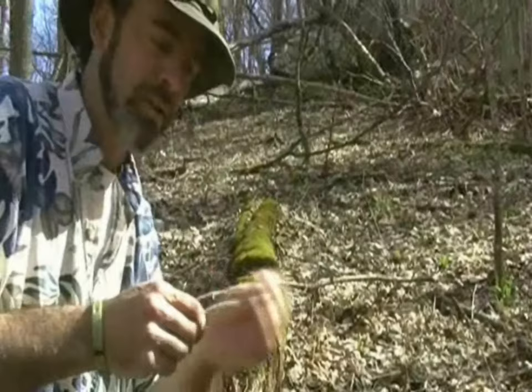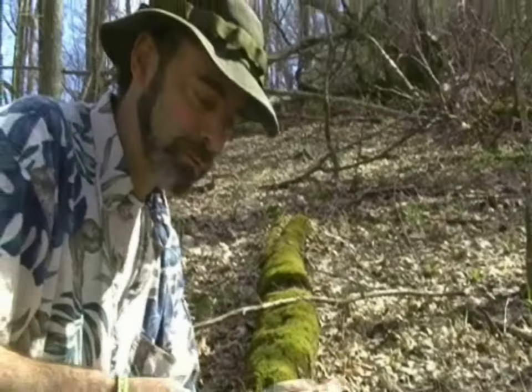Tasty spring edible. Well, some people think they're tasty, other people think they're vile and disgusting. But I love them.